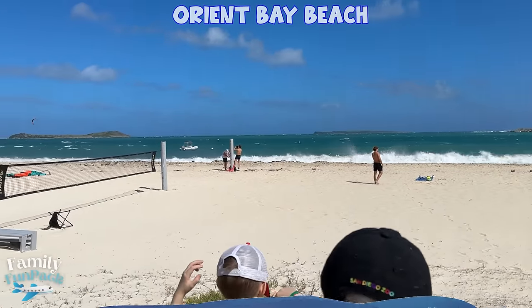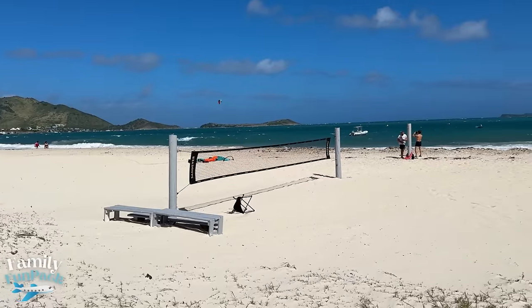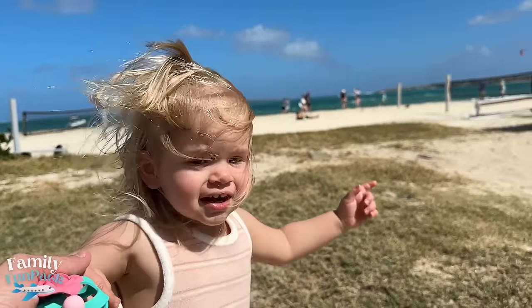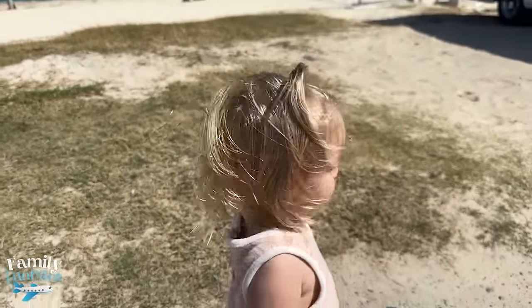This is Orient Beach. The waves are really strong today. There's no swimming, but it's very beautiful. Wow! Can you jump again?